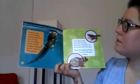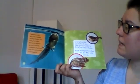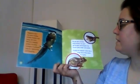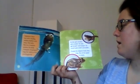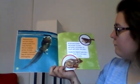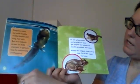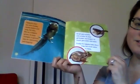Tadpoles start out with chubby, stubby bodies and long, flat tails. But as a tadpole grows, its body changes. It sprouts legs for swimming and hopping. Its tail gets smaller and smaller. Its eyes get bulgier and bulgier. Its mouth gets wider and wider. Finally, the tadpole looks like a frog. Out of the water, it crawls. Oh, you can see it's got legs, but the tail is still there. Now it gets shorter, and the tail disappears, and it looks like a frog.